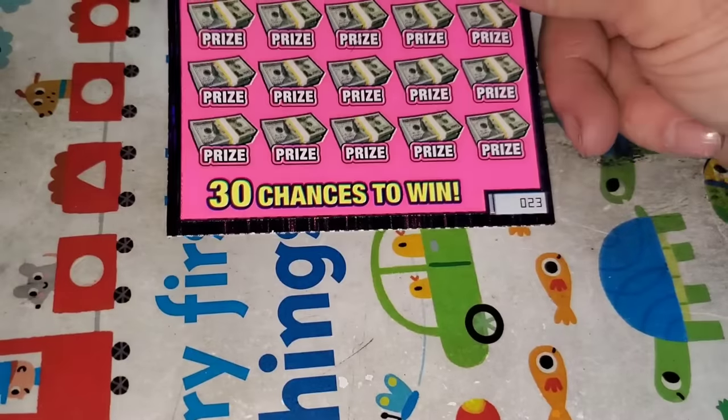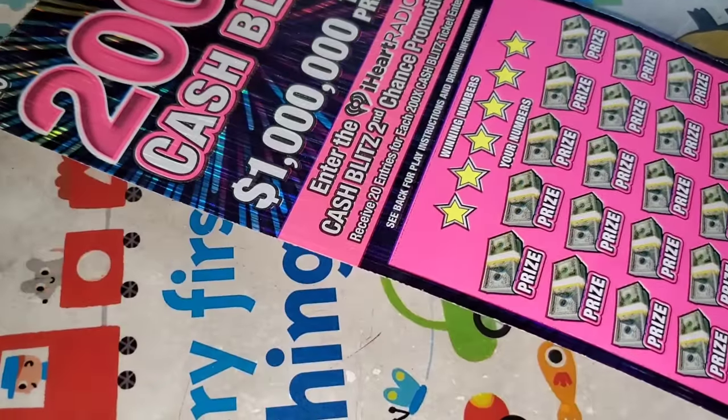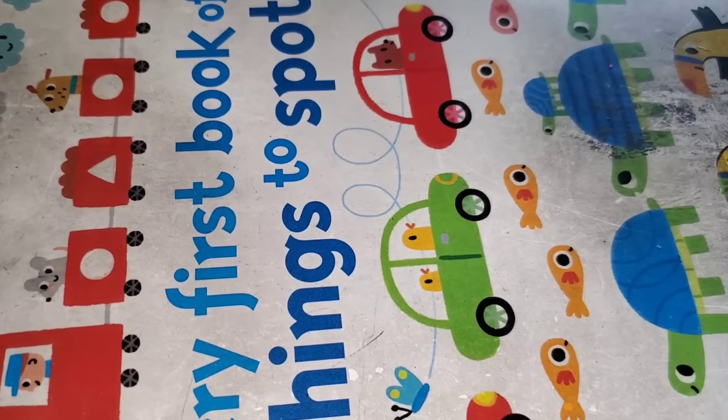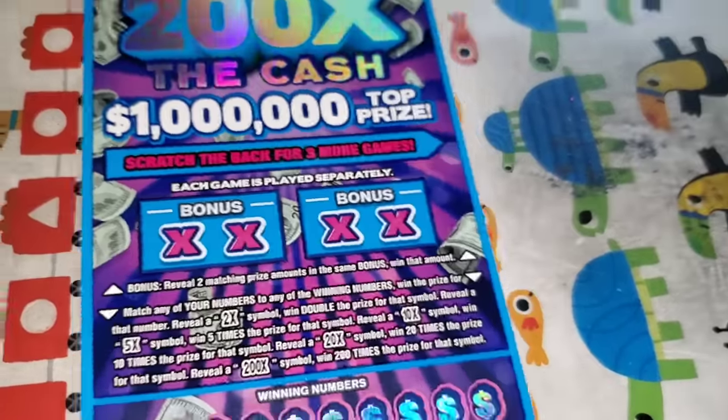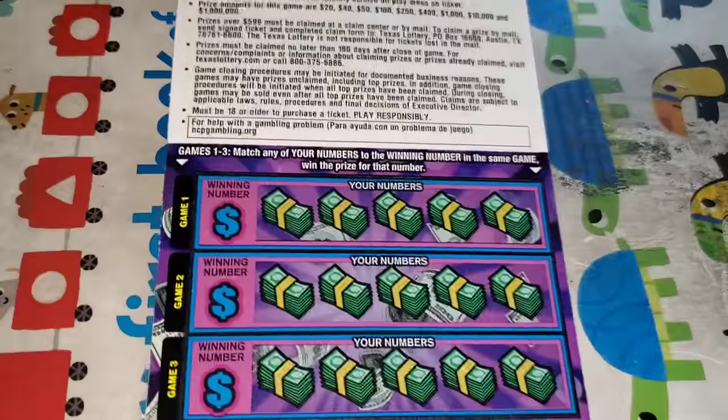200X cash blitz was my favorite ticket for a while. Ticket 23. Man, losing and losing and losing. So back to the regular scanner. I'm actually going to restart the scanner app because it becomes a bit of a problem after you go back and forth. 200X. We'll start on the back.